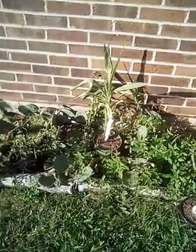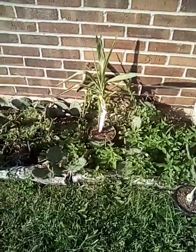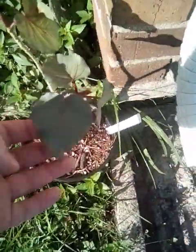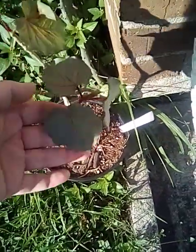Here we have a yucca, which is doing good, doing all right here. Then we have another yucca over there. It's doing all right. Probably needs watered. Then we have the rock fig, rock ficus, doing all right. Put it out here in direct sun. Probably needs a bit of water, but yeah, doing all right.